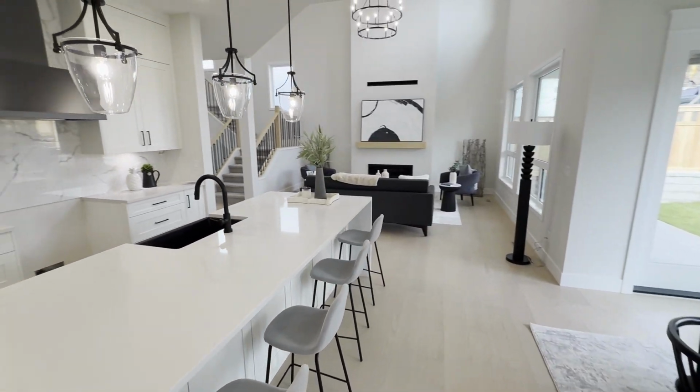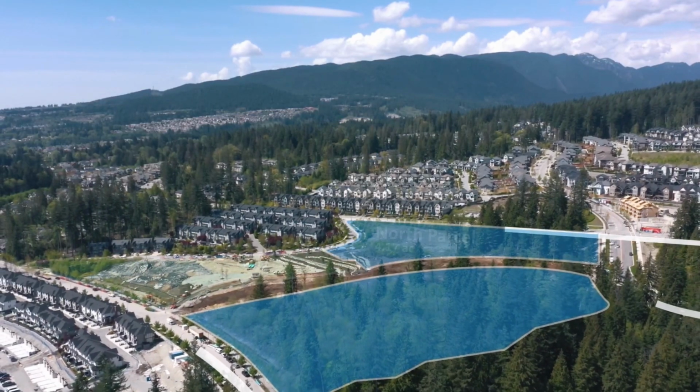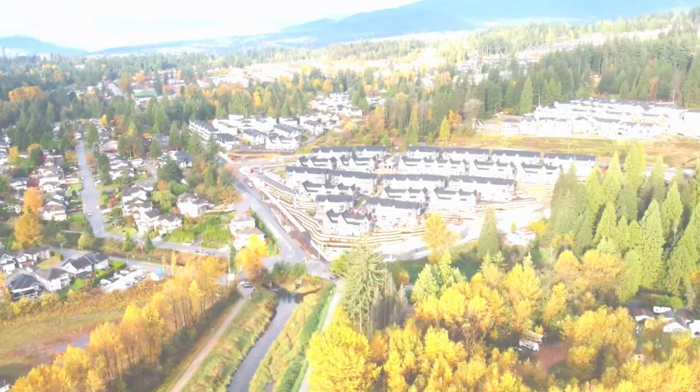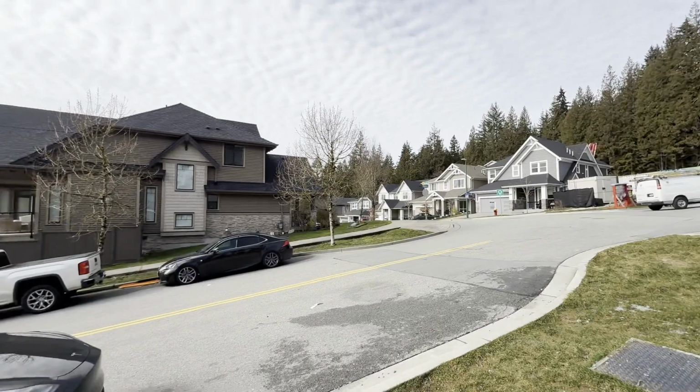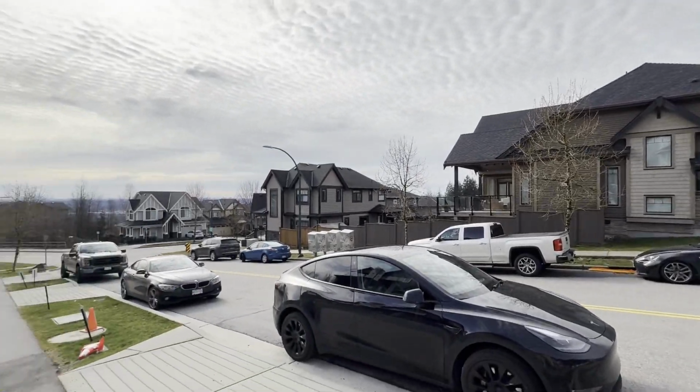Wow, what an absolutely stunning home. We are in one of the most popular up-and-coming neighborhoods in a very well-known Vancouver suburb. We're gonna check out this home in a second, but today we're gonna do a couple things for you. We're gonna save the best for last. That was absolutely spectacular. We're in a very peaceful, quiet, family-oriented neighborhood here in Burke Mountain in Coquitlam.